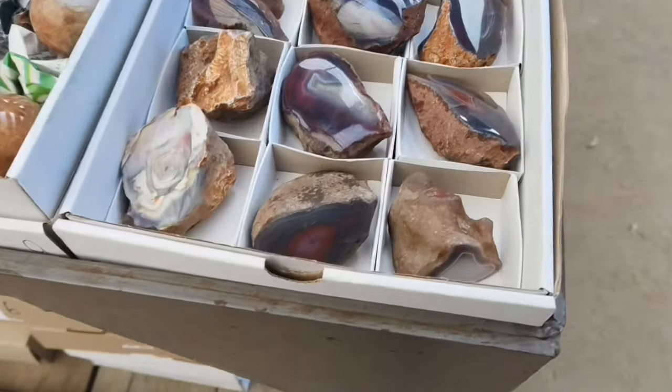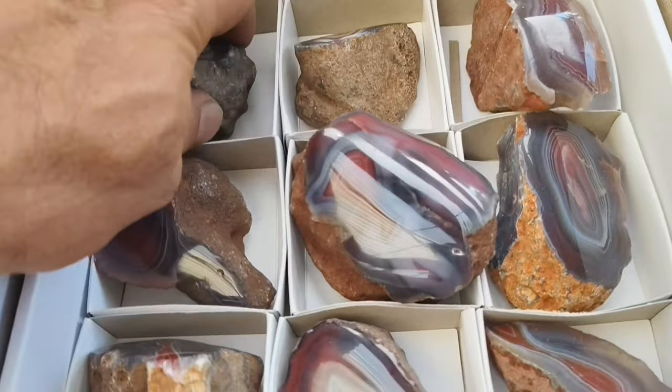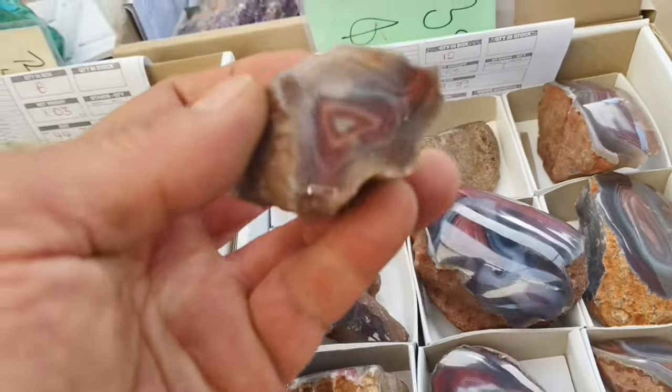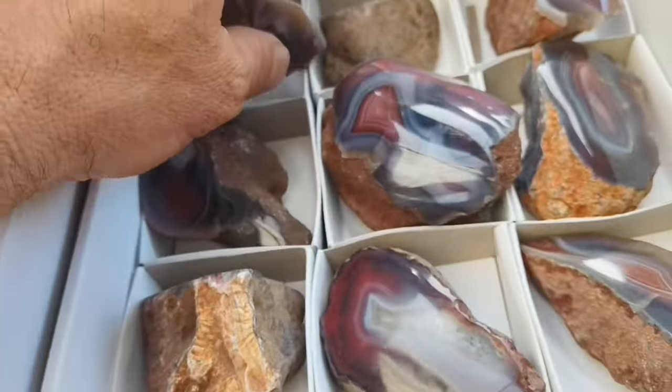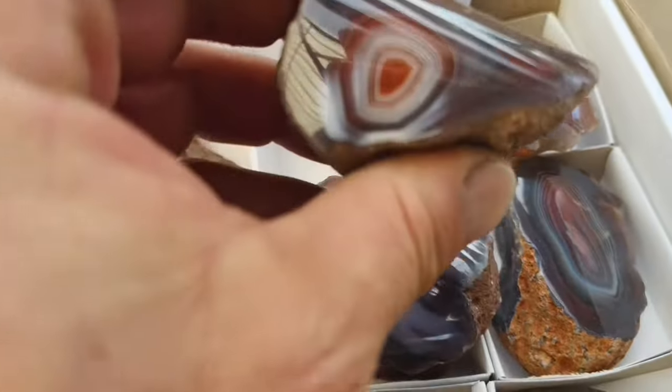Right, onto the first flat. We got some beautiful Sashi River red agate, some partly polished little nodules of gorgeousness. This flat of 12 here is rated as very good to A grade. Let's just take a look at the 12. Let me put that little light off. Sweet. Now, these are actually quite beautiful.